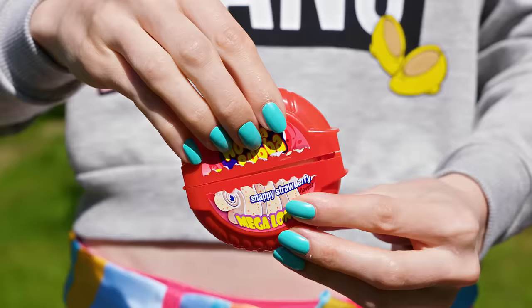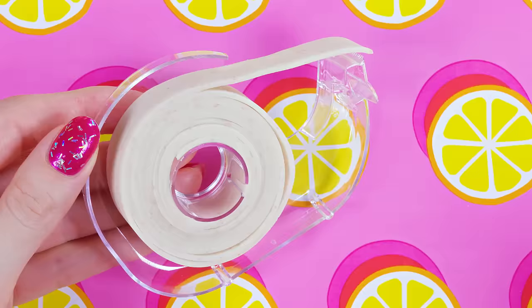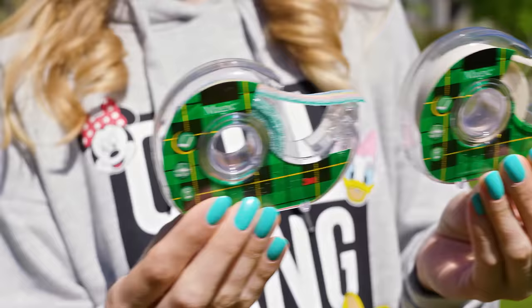You can do the same trick with the bubblegum tape. In the dispenser it goes. Cover it with the lid and voila! Have you ever seen better tape dispensers? Not me! These are out of this world.